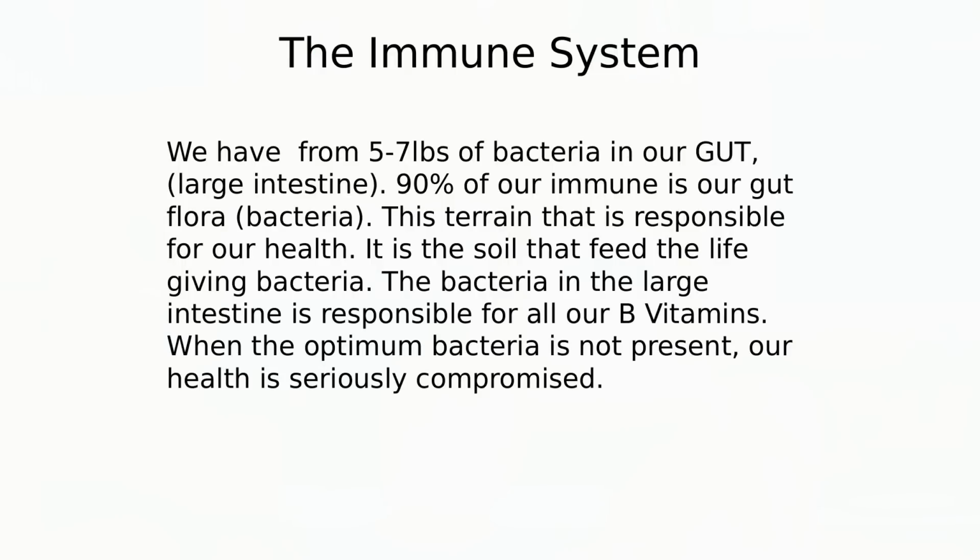The immune system. There are 5 to 7 pounds of bacteria in our gut. 90% of our immune system is our gut. This terrain is the responsibility of our health. This is our soil. This is what feeds us. This is what feeds the life of the bacteria. So if we have the right terrain, the bacteria that we put in there will survive and replenish and give us health. And as I had said before, it is responsible for all of our B vitamins.